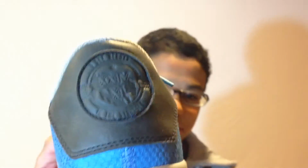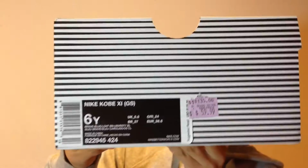On the heel, it's got some sort of leather design on there. As always, the sole is see-through, really icy. This shoe is size 6 wide. These are actually my brother's. He picked them up for basketball, but I really like the colorway. I think it's really dope, and decided to make a video on them.